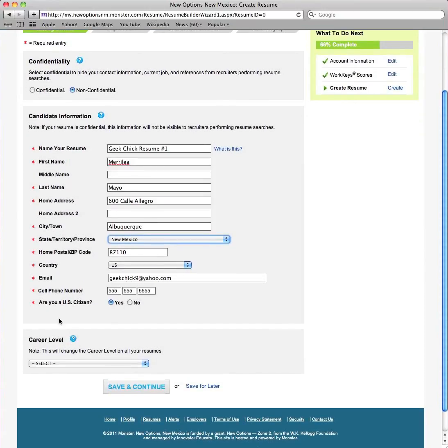The bottom question asks if you're a U.S. citizen. Obviously, you check yes if you are a U.S. citizen. If you're not a U.S. citizen, then check no. But what will happen is when you speak to the employer later, he or she will ask you to show your green card or work permit.